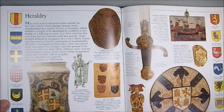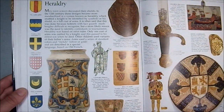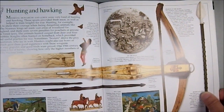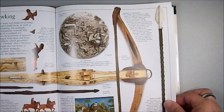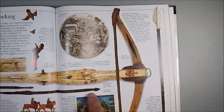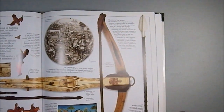Then we have heraldry, which is a fascinating school of knowledge. It really is. Hunting and hawking, and we have the crossbow here. You would have also seen the stone bow, which is not depicted here. The stone bow would fire a bullet or stone, and was used for firing at smaller game because it would do blunt force impact, as opposed to a bolt, which would just tear right through a small animal. It was even used by women.